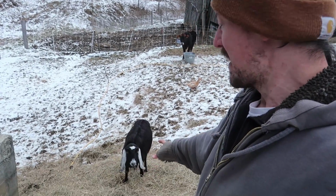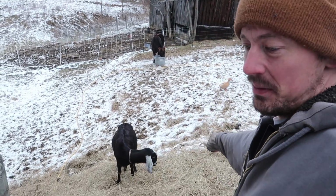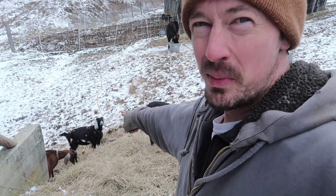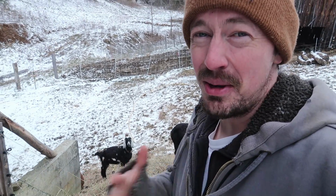My observation about the goats this morning is I think they're all pregnant, looking at them. Raven definitely looks pregnant. Flopsy definitely looks pregnant. She's fat. I don't know about Moonbeam. She's definitely round. But the other two, I'd say they're definitely pregnant just by looking at them. All right, that's my observations.